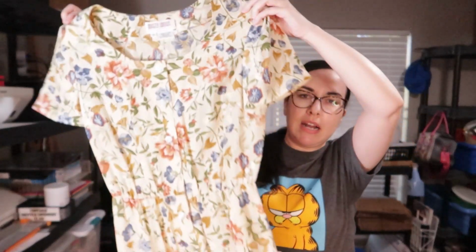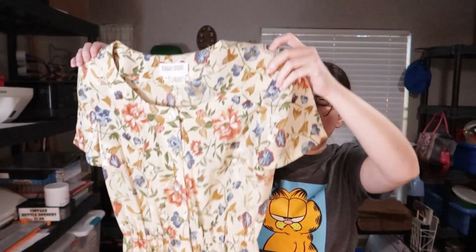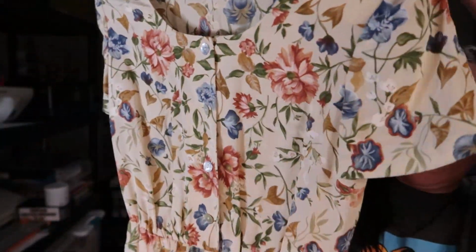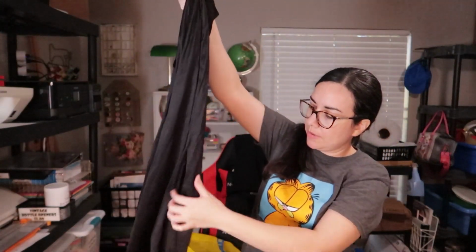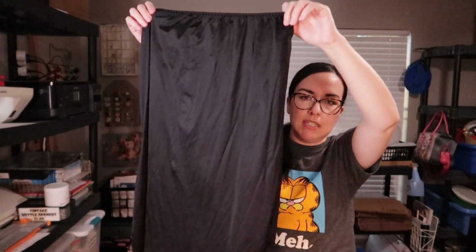Next is this very long 100% silk dress, and it has buttons all the way down the front. They're those shiny shell buttons. It has shoulder pads, and let me see if I can give you a close-up of the button detail. It's really cute. I couldn't find anything wrong with it, so I grabbed it. Just got a plain black slip for underneath a skirt, and it does have a slit on the side, and this is vintage.